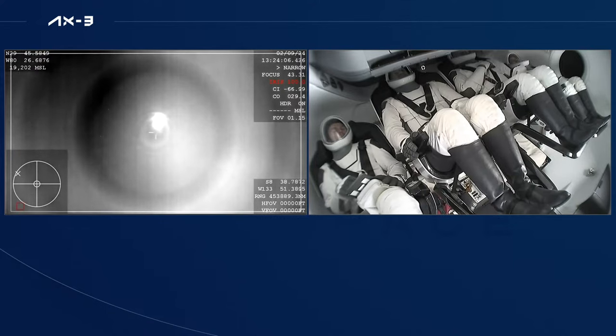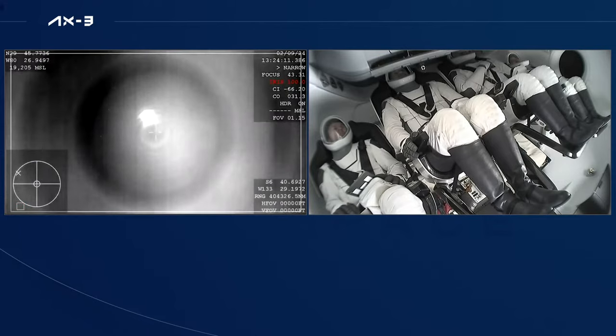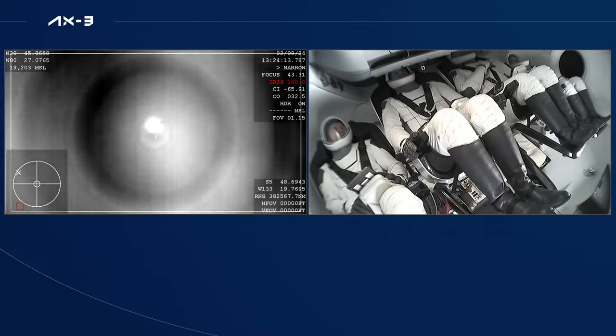Dragon SpaceX, GPS has converged. Expect nominal drogue deploy altitude. Copy, SpaceX.